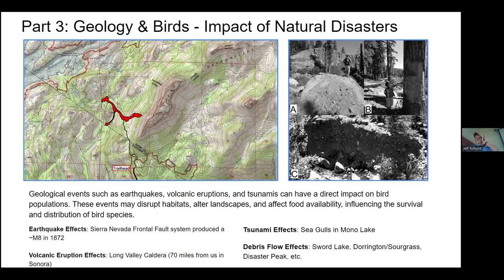I can't remember that, but we haven't had anything right in Sonora, but we do tend to feel quakes from the Nevada side or the east side. People felt the 89 quake up here that I had talked to. I don't know if any of you guys did, but I was down, 20 miles away. I felt it.